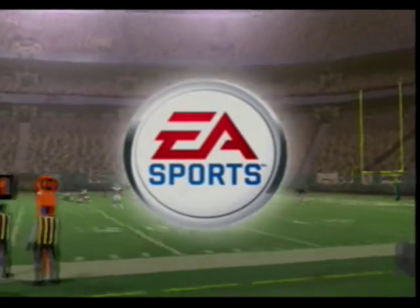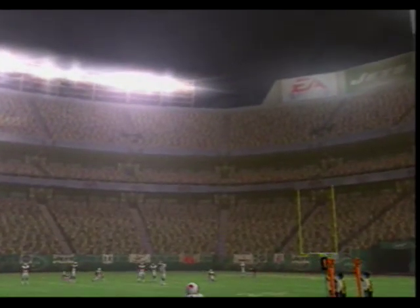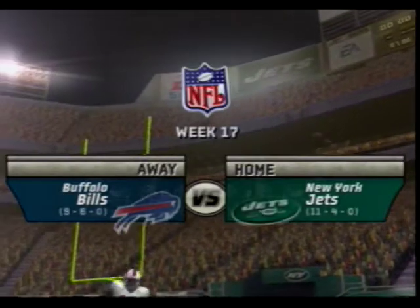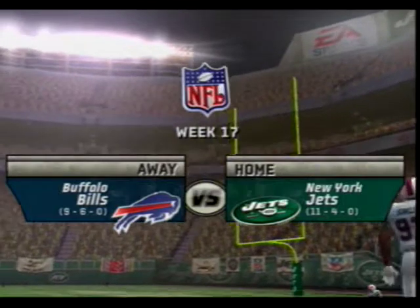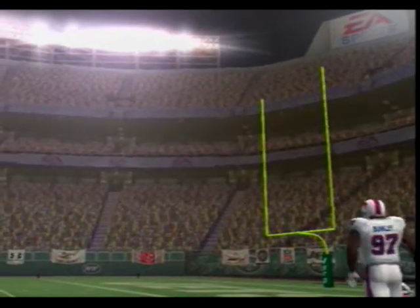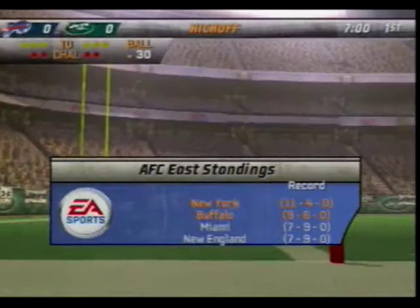Here we are at Giant Stadium in East Rutherford, New Jersey for this contest. Welcome to this game between two AFC East rivals. New York squares off against Buffalo. They're lined up for the kickoff, so let's get this game started.